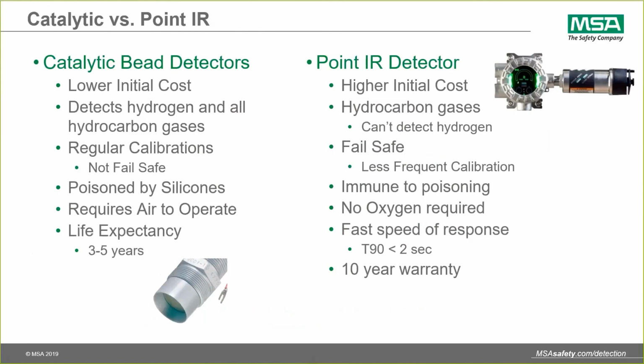Again, being a non-destructive technology, the oxygen level does not factor into the measurement, so no O2 is okay for IR detectors, and they can be very, very fast because the absorption occurs very quickly. In fact, at 90% of full scale, they can have a 2 second response time to that T90 gas concentration. And a 10-year warranty is a very common capability because of that reliability.